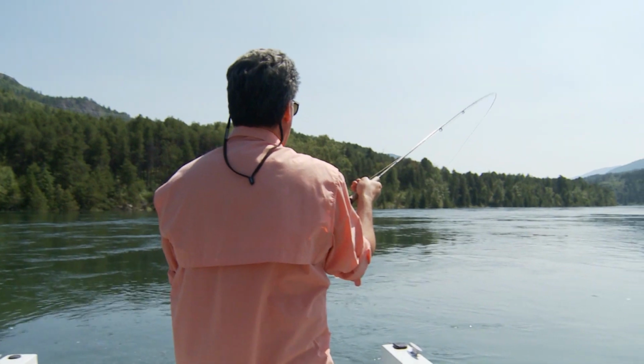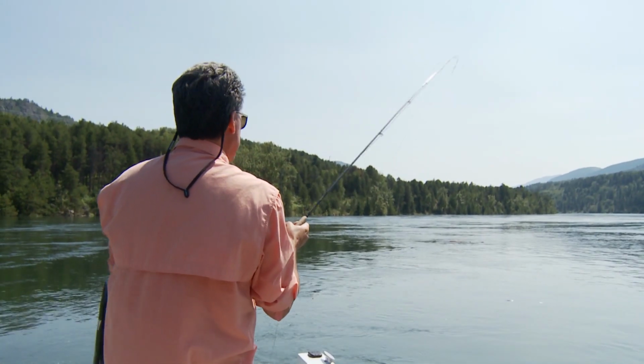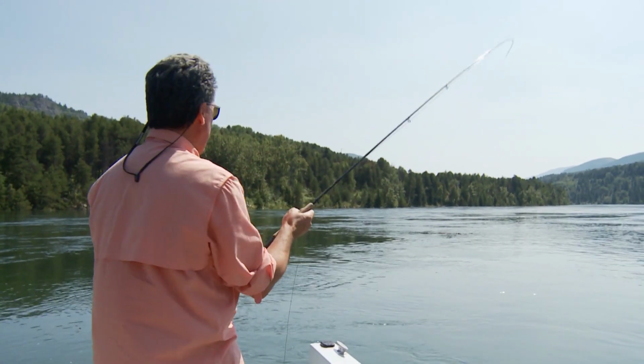So you changed over to the green. Oh yeah, nice. Small one, but that's all right. A fish is a fish. They're definitely on those caddis, eh?